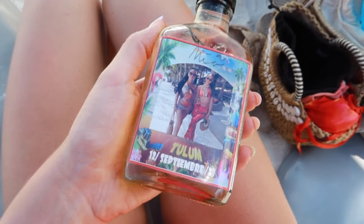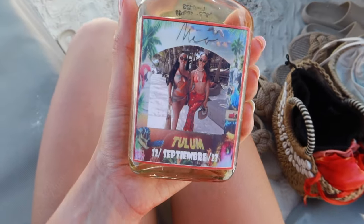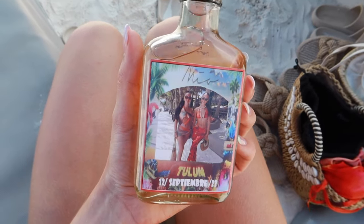Also, me and Emily, we got this picture taken, and then they sell you like this bottle of tequila. We don't even like tequila, but we're gonna give it to mum and dad just for them. But it's so funny for a little souvenir.